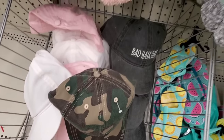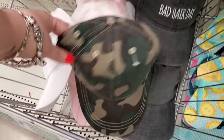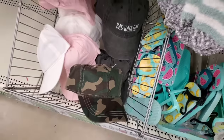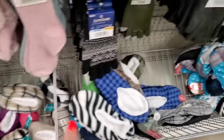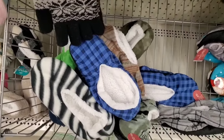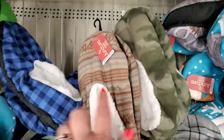I am seeing those awesome infinity hats here, the Bad Hair Day, but this, I have not seen the army print, at least I don't think so. Super cute. I love the trucker ones that have the mesh in the back. The super cute slippers, which are just like a box of chocolates. You never know what you're gonna get. Look at how cool those are. I've never seen the army print yet, and this print is new.